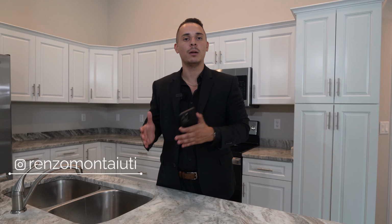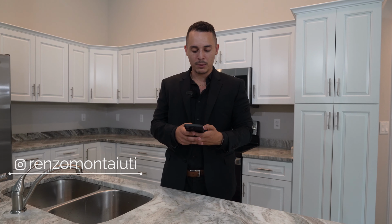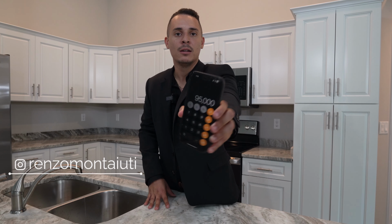If anyone is looking to invest, I would recommend doing 20%, just so you don't have to pay private mortgage insurance, otherwise known as PMI. So 20% of 475 is gonna be $95,000. Now, if anyone's interested in the rental comps, anything like that, or wanting to get more specific on the property, just give a call to my team and I.